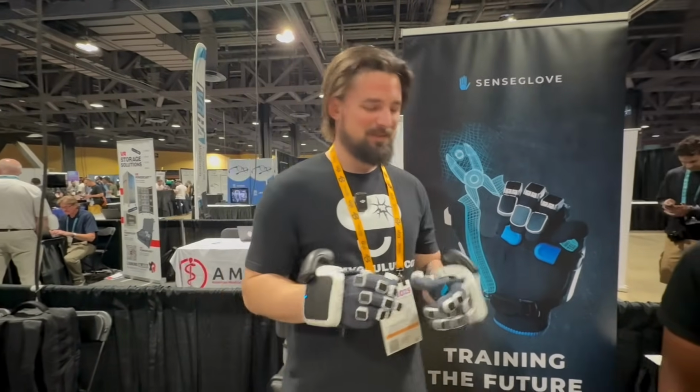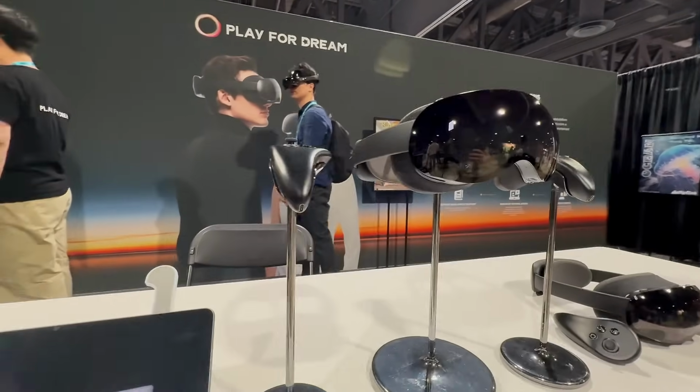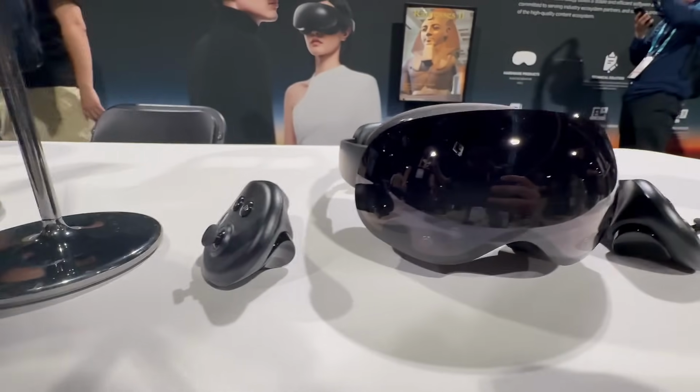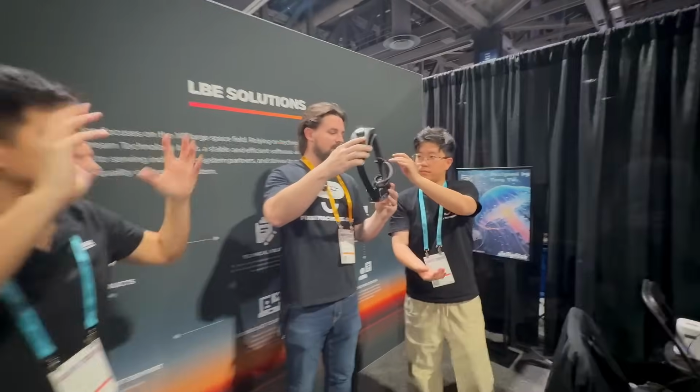It's a cool experience. We also stopped by the Play for Dream booth to check out their new MR headset. Now this thing is sleek, like really sleek. It features full color pass-through, inside-out tracking, and a super lightweight frame that makes it super easy to wear for extended periods. One thing I noticed right away was the comfort.